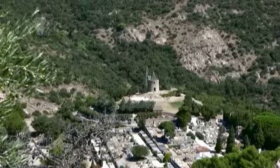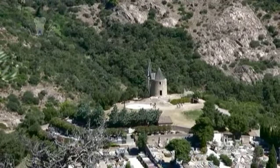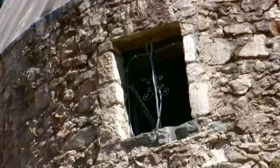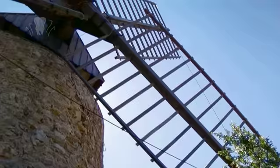You'll also notice the nearby San Roque's windmill, which is just a short walk down from the castle. This mill, dating from the 17th century, has recently had its stonework and wooden blades restored, and its location makes it well worth the visit.